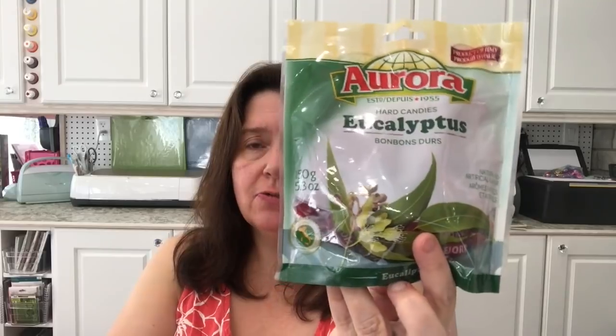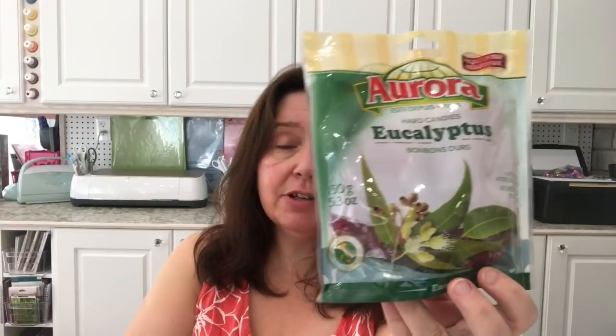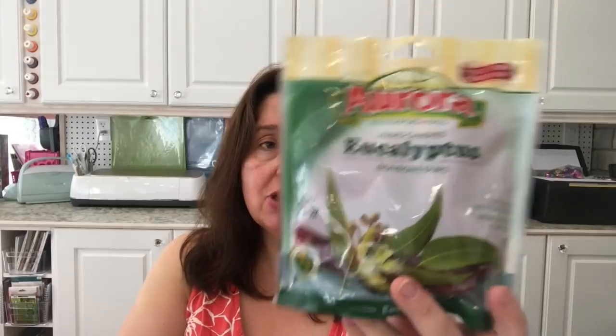Oh, I saw this candy, Aurora Hard Candies Eucalyptus, and I'm pretty sure eucalyptus is good for sore throats, and since I've been dealing with that lately, and like I said, the laryngitis, you can tell my voice is about to go again. I thought these might be beneficial to me, and just a change from those medicine-y cough drops. So I thought I would give these a try. Excuse me, I need a sip of coffee. And yes, I know caffeine is bad for laryngitis, so that's why I'm actually drinking decaf. I'm drinking it more for the warmth than anything else.